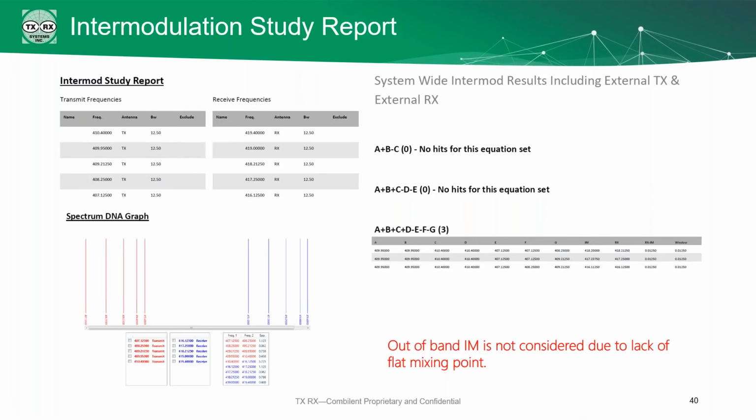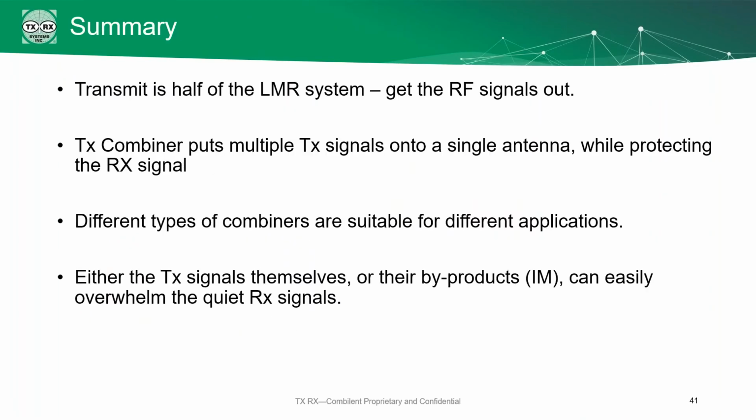So we're running short on time. Let's get a quick summary here going on. This is the transmit half of your system. The main goal is to get signals out. You don't want to interfere with your receiving signals. Your combiner is going to put multiple signals onto a single antenna. It's going to protect your receive signals. You have different types of combiners for different applications. And then you have either the TX signals themselves or their byproducts, which can easily overwhelm the RX signals that we have to filter for.